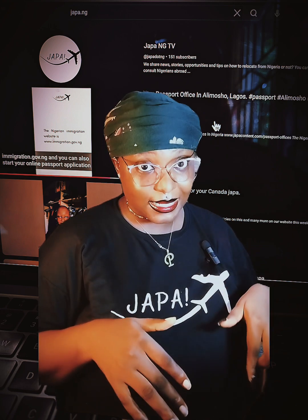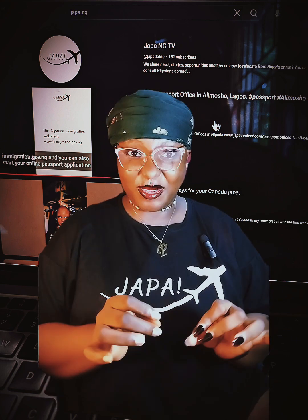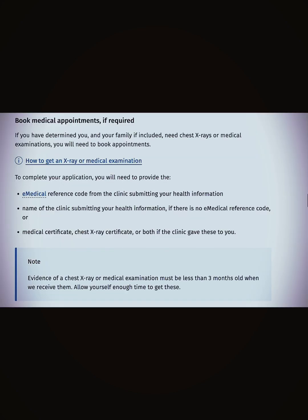That sounds fantastic. So, who's eligible? Before you go and start to book flights, let's cover the essentials, okay? To qualify, you must hold a job offer in one of the green list occupations with an accredited New Zealand employer. Two, you must meet the experience and wage thresholds, usually 10 years experience or higher wage brackets if you're a contractor. Next, you must demonstrate English proficiency through qualifications or an approved test. And you must be of good character. Also pass health requirements, including chest x-rays and medical exams. Now, if that sounds like you, I think you're already on your way.